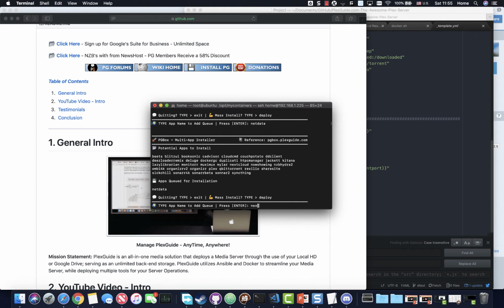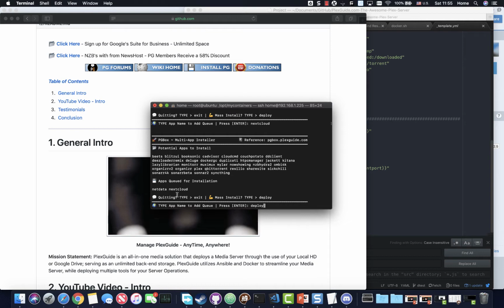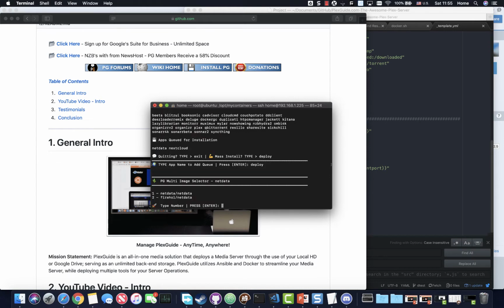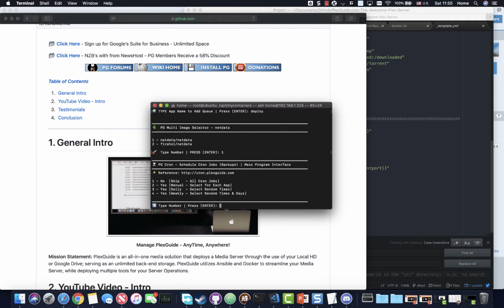So let's do cron jobs for NetData and Nextcloud, and we're going to go ahead and deploy. The way the cron jobs work is that if you have two or more, there will be a multi-cron job interface. If you only have one, there will only be one quick interface for the one program that you're installing. So go ahead and pick that.